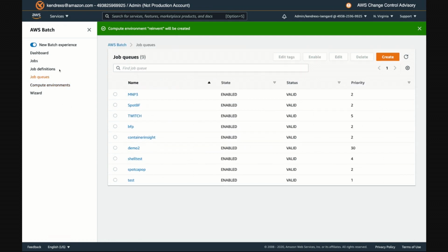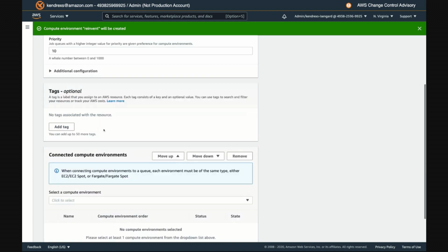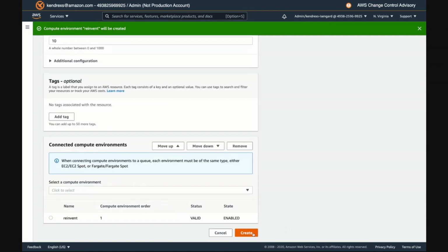I'm going to go ahead and create a job queue. This job queue is essentially what I'm going to hook in, and I'll call this the reInvent job queue. and I'll give it a priority. Priorities just allow me to designate, usually between users, and say, okay, give me a high priority and give me a low priority. And what that does is it allows the scheduler to distinguish which jobs to select from first. So I'm going to go ahead and give this a priority of, I don't know, let's call it 10. And then I'm going to go ahead and not create any tags, and I'm going to go ahead and create it and connect it to the compute environment that I just created.